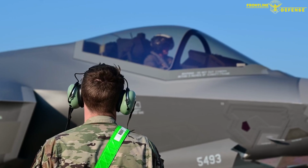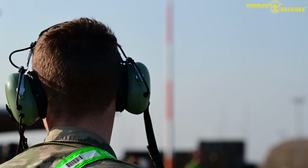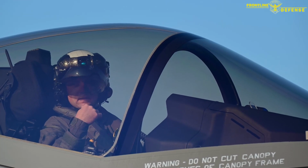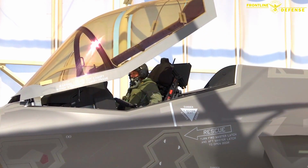However, while the F-35 has tremendous technological advantages, the cost to operate and maintain it is very high. This poses a challenge for the US, given its limited military budget and the need to prioritize various missions around the world.